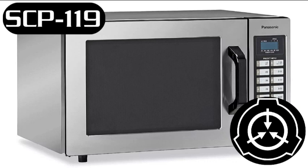SCP-119, Timecrowave. Object Class: Euclid. Special Containment Procedures: SCP-119 is to remain open and unplugged at all times except during testing.